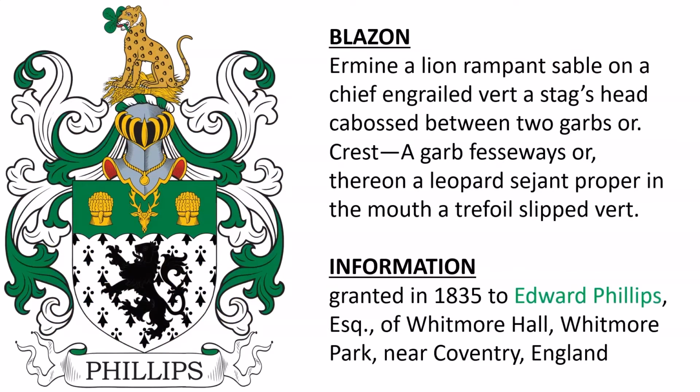Next, ermine, a lion rampant sable, on a chief engrailed vert, a stag's head cabossed between two garbs or. Crest, a garb fesswise or, thereon a leopard sejant proper, in the mouth a trefoil slipped vert. This coat of arms was granted in 1835 to Edward Phillips, Esquire of Whitmore Hall, in Whitmore Park, near Coventry, England.